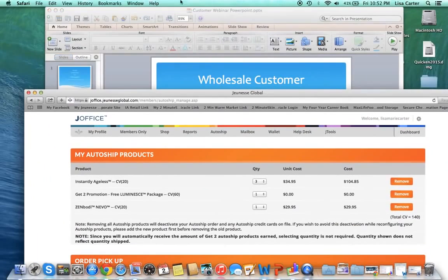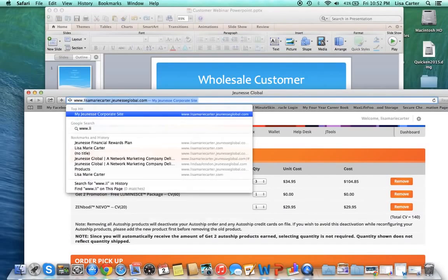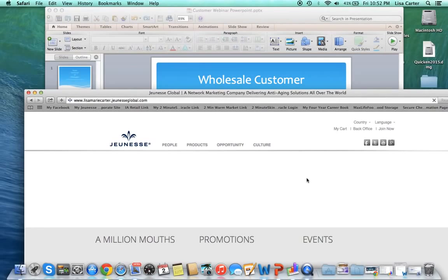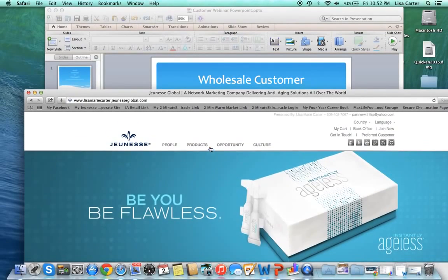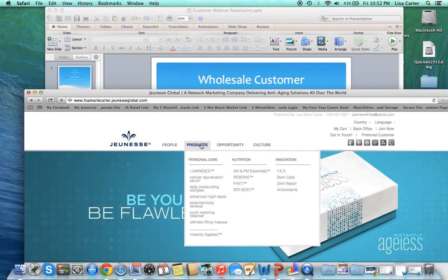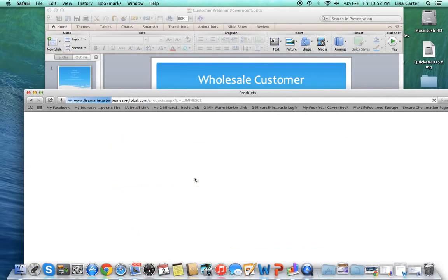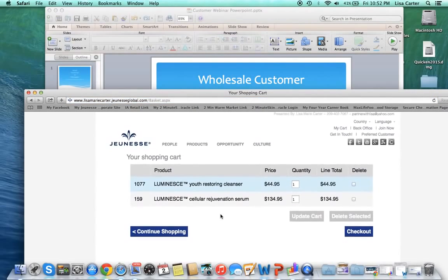I want to go back here really quick because I want to show you where your retail customer is going to sign up, where your preferred customer is going to sign up, and where your wholesale customer is going to sign up. So anytime a retail customer wants to sign up for products, they're going to position their cursor over your Products tab. And let's say that customer wants to order the Cellular Rejuvenation Serum. So they'll click here, and they'll just simply add to cart. Okay? That's going to take them to the order screen.